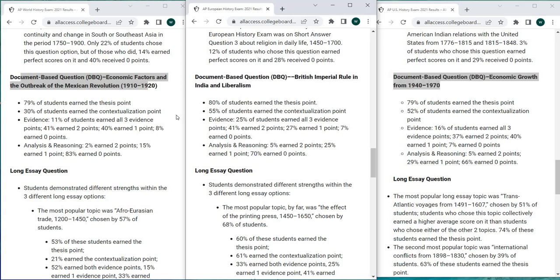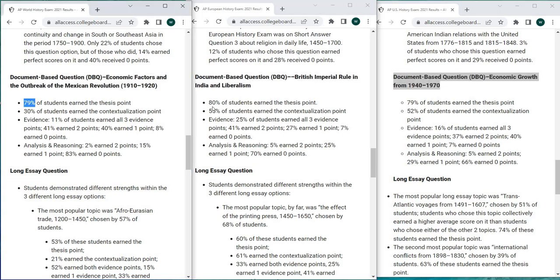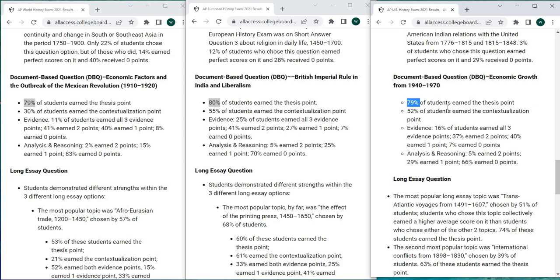So let's see how many people got the thesis. 79% in world, 80% in European, and 79% in U.S. The thesis is a very gettable point. Don't misread the question. Write out some answer that answers what's there in like 3 different ways. You're going to get the thesis point.